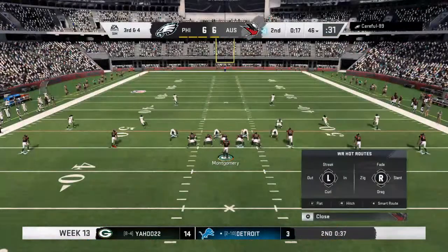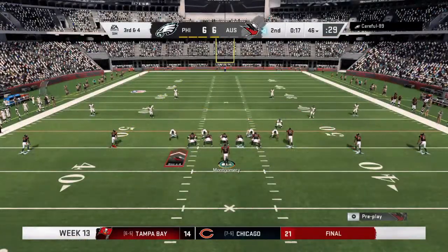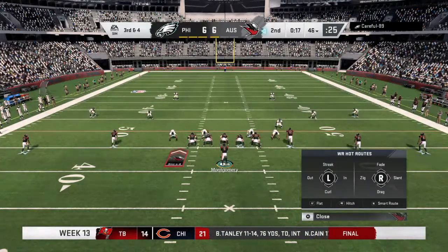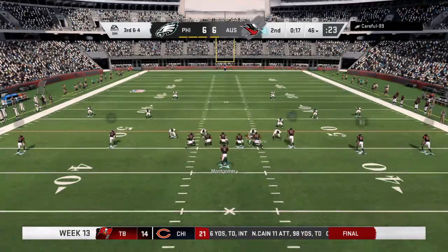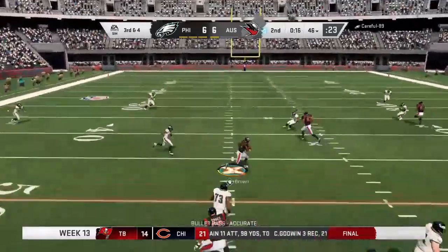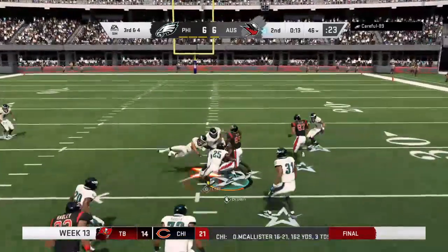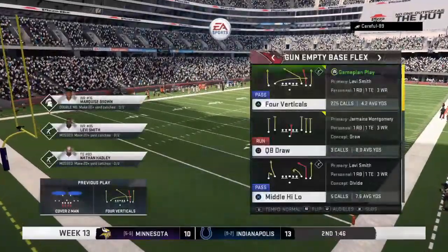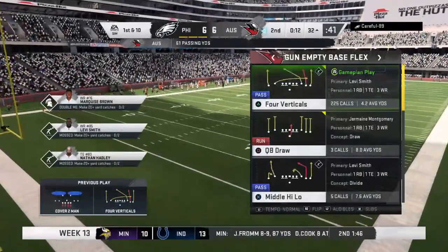And the Eagles with a dime look, 6 DBs on 3rd down. Come get some. Come on here. Come get some. He don't want it. Operating from the gun. Montgomery. And he's got his man, Marquise Brown. And he has another first down as they'll get the ball down to the Eagles' 32-yard line.